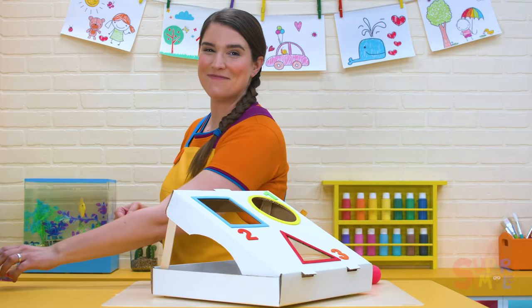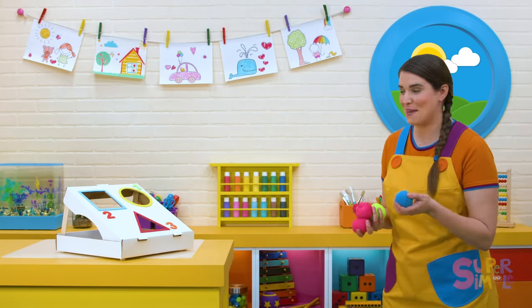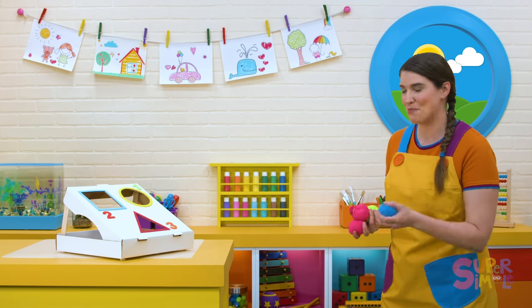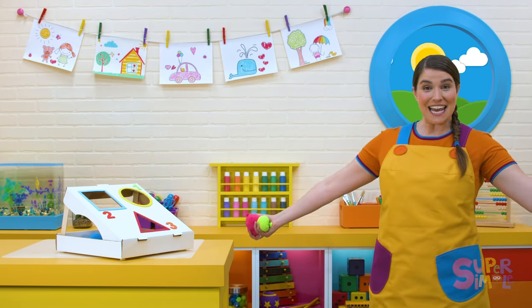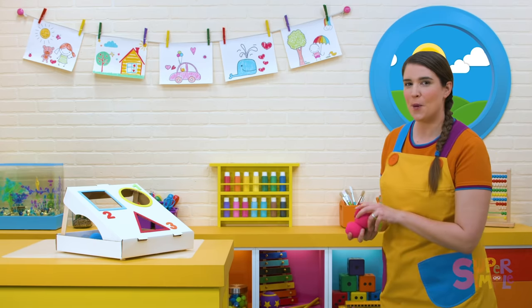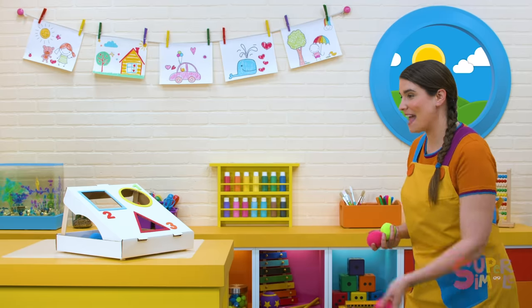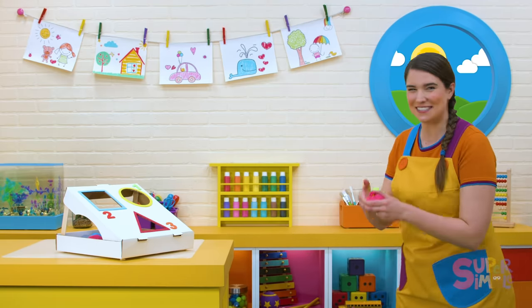Let's get ready to play. We can gently toss the beanbag. We'll try and get it into the yellow circle for 1 point. Here we go. We did it! Now let's try for the blue square for 2 points. Here comes the beanbag. Hooray! Oh, that was a close one.